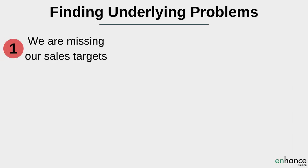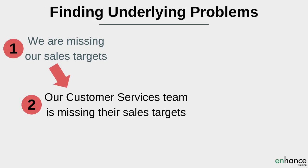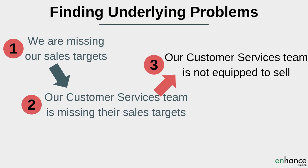A simple example of this process might be, the main problem that we are facing is we are missing our sales targets. Digging into the sales achieved versus the targets set out by department, you discover that the customer service team has the largest gap in missed sales. The next problem becomes our customer service team is missing their sales targets. Speaking to the customer service team, you discover that they don't believe they have enough selling skills. They aren't confident in selling and therefore are generally not selling when they could. This problem then becomes our customer service team is not equipped to sell.